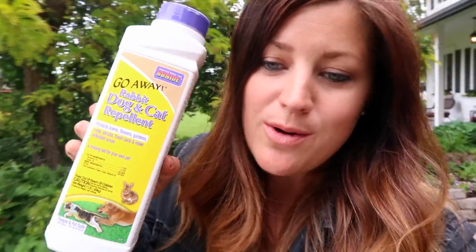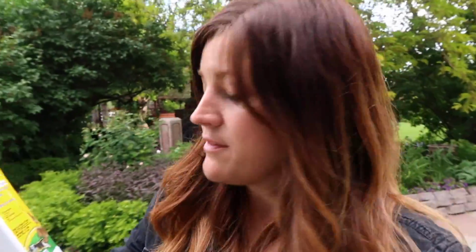All right, I got all of the window boxes treated. I will let you guys know how this works. It'd be great if it works really, really well. I'm assuming I'm gonna have to reapply it every once in a while. Okay, so it doesn't say how often I'm supposed to apply it, but I'm guessing I just keep reapplying it pretty heavy for the first little bit to at least create a strong aversion, and then it'll probably last longer in between times.